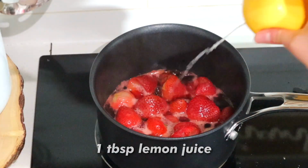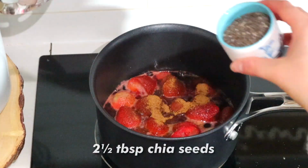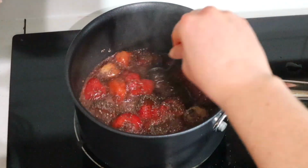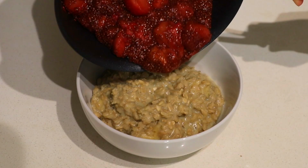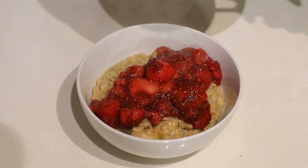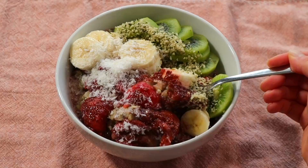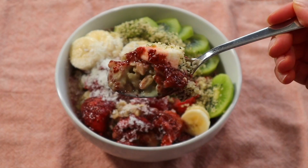Once you let the oats thicken up a little bit after you've given them a good stir, we're just gonna go back to our strawberry sauce, add some lemon juice, a little bit of sweetener, some of the chia seeds there so that we have a nice protein-packed, fiber-packed strawberry sauce, and then top it with your favorite toppings. I love fresh fruit and coconut and hemp hearts. And yeah, this is the real deal.